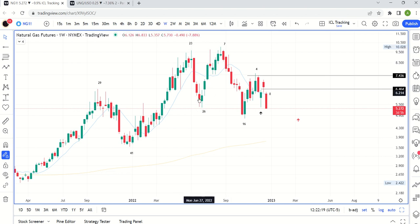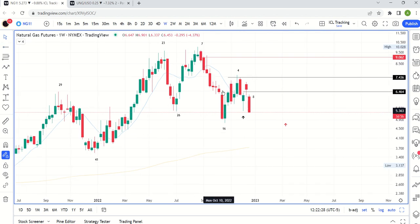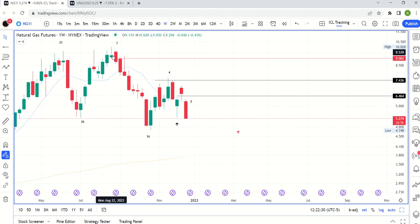Then we rallied out of that low for 7 days. That's what this is. That was our top. Then we printed a swing high once we went below that high, that low, right? This candle marks the high. We went below the low. That's your swing high. And then we made another major low here.